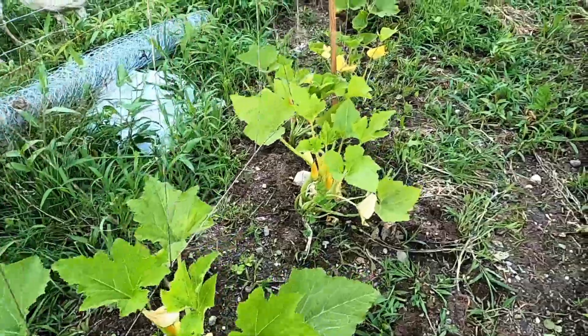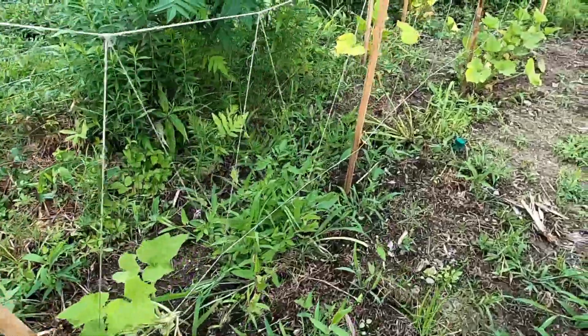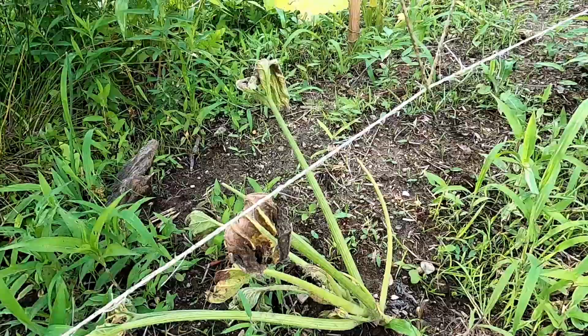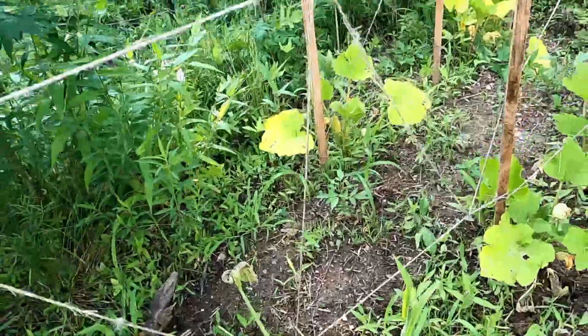More squash, looking okay up here. Getting down to the middle, and it's not so hot. We've had a few plants dry up like this. I'm not sure what we did. We messed something up, obviously, but nice and toasty.